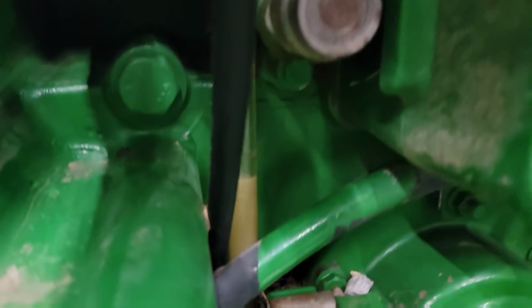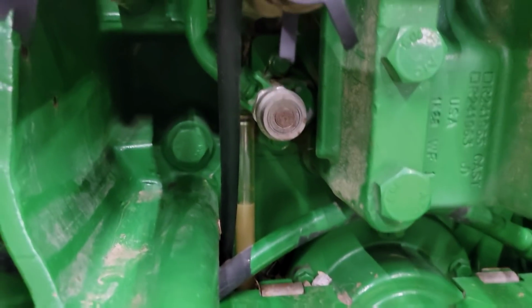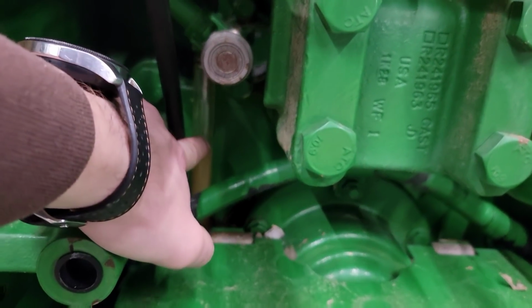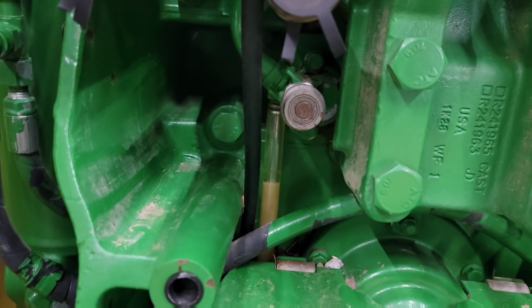Okay, it came back up considerably. It's just a little bit low. I'm gonna go ahead and pump it up to the top of this line, and we're just gonna let it sit for quite a while, and we'll run it again in a little while.